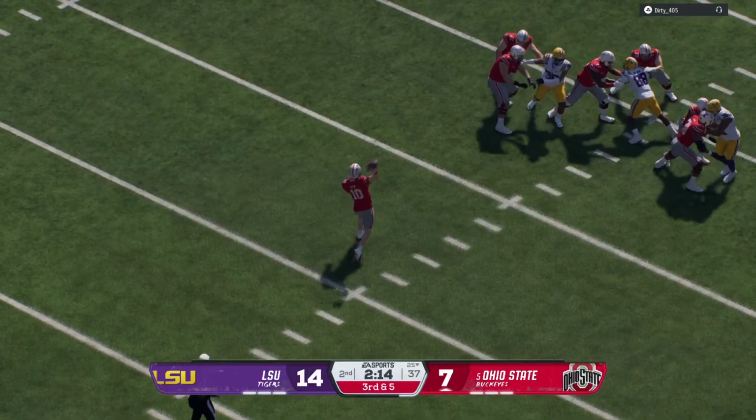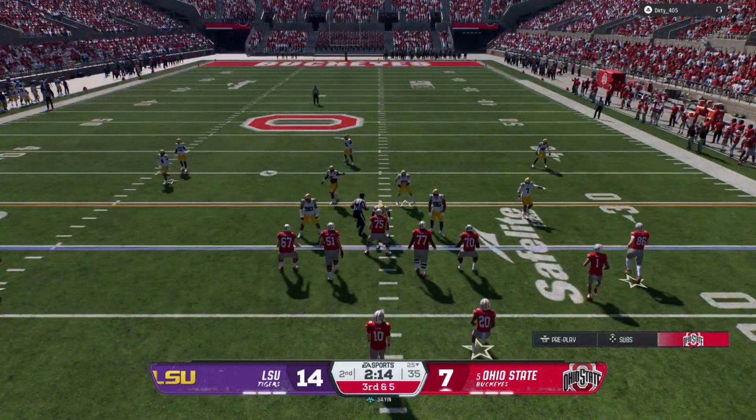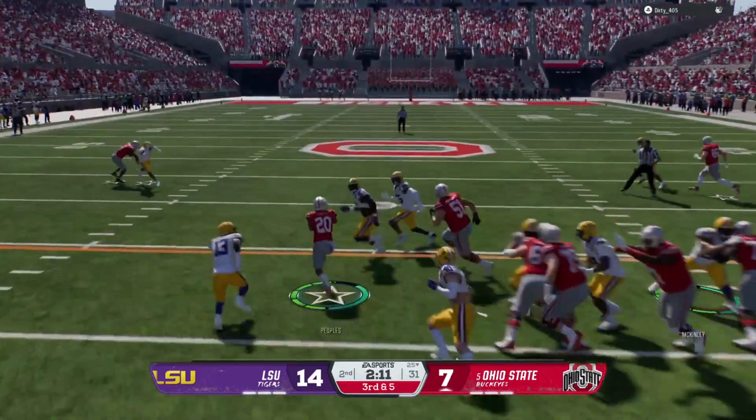The offense just has not been able to find a way to get their rhythm going here in the first half. We just haven't seen it in the passing game. That was a really good example of it again. If they're going to score more points in the second half, they've got to make some adjustments here at halftime.